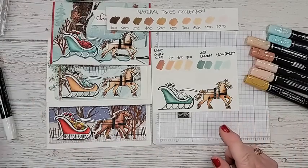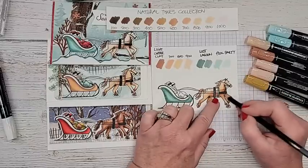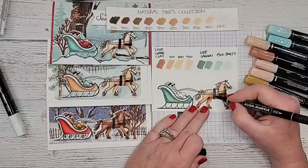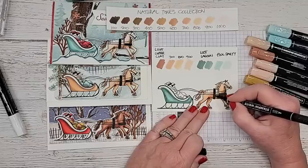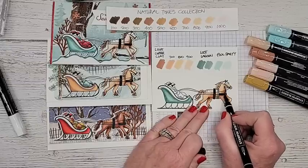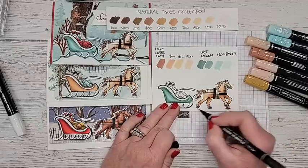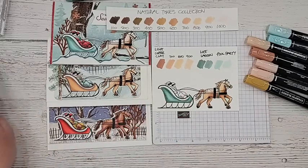Last tip here is if you have the watercolor pencils, use your black to color in these two black portions, because on all of mine, I never got them super well stamped. Or you can use your black marker. You can use the Stampin Blend and just sort of give that a little fill in. And then I think I kind of just hit the hooves a little bit with some black. Just a little bit. Kind of grounds the horse a little bit.